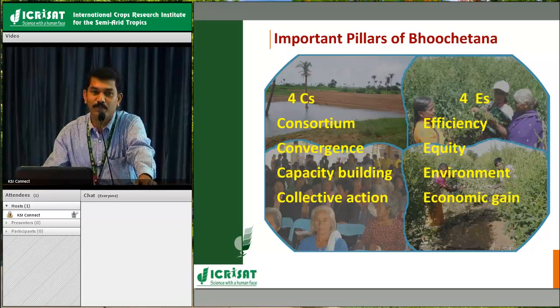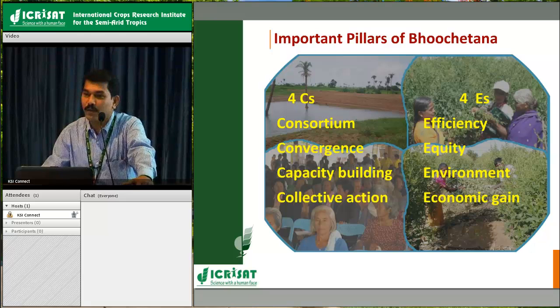So consortium, when we say consortium, it's a strategy wherein not only one single organization or institution will go into all the work actually. Because farmers have different challenges and different problems, they may need different knowledge or different strategies to tackle their problems. Therefore, ICRISAT alone cannot handle all these problems, or provide the solutions for all the problems actually.